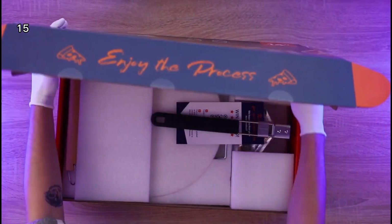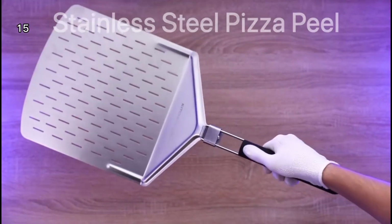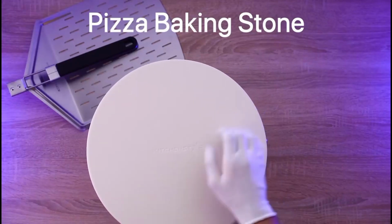15. This pizza-making kit provides all the essentials for a perfect pizza experience.